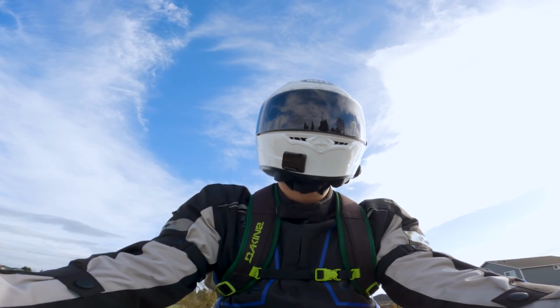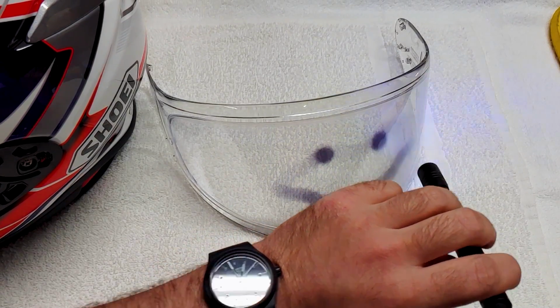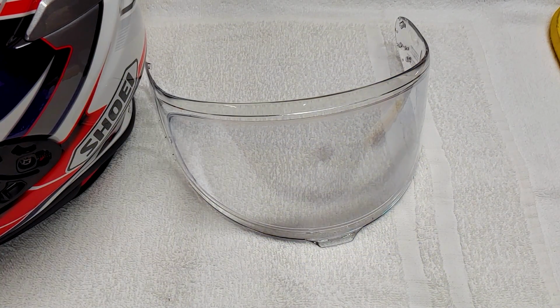The Transitions Photochromic Visor automatically darkens when exposed to UV light, eliminating the need to carry around a second visor.